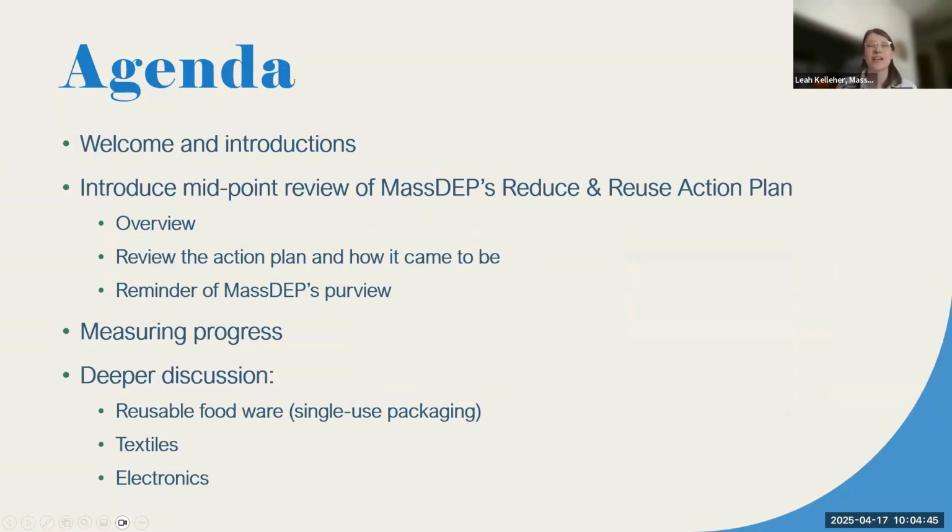All right, so here's our agenda for today. We can already cross off that first one, the welcome and introductions. Next, I'm going to introduce the midpoint review of the state's Reduce and Reuse Action Plan. I'm going to give an overview of the review process. I'll provide some background about the plan, what it is, how it came to be, so we can all get a refresher. And then I'll also give a quick reminder of what's within MassDEP's purview as it relates to the plan. From there, I'll share a little bit about how we're measuring progress in the reduce and reuse space, and that'll be followed by a deeper discussion of 3 priority material streams from the plan that we'll be discussing today, which are reusable foodware, aka single-use packaging, textiles, and electronics.